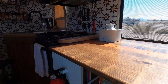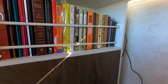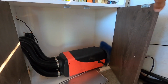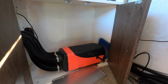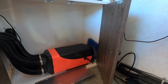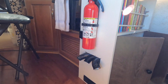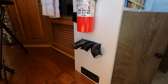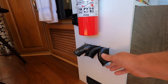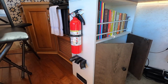Over on this side is where we keep a lot of our books, since it is a bookshelf, as well as in here is where we keep the diesel heater. And this thing, we absolutely love it. It's been so useful. It's just been a really good investment for the price. They are worth every penny. And over here is where the heater vents come out. I had a 3D printed nice, clean, fancy ductwork, but it all ended up breaking apart. So right now I just have all the ducts pulled out to direct the heat where we want it.